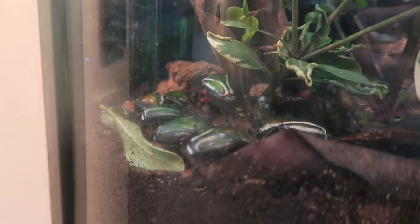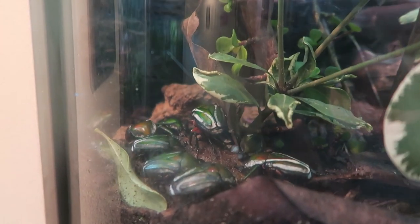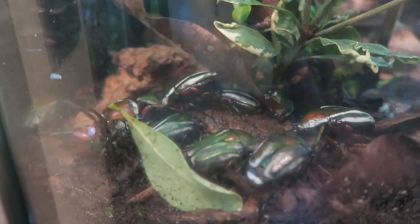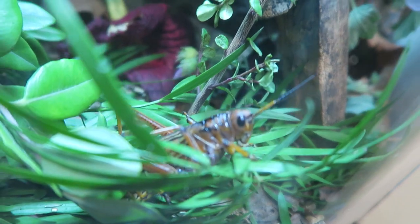This guy's right here. There's little potato bug looking things back there too. See right there? This is a Derby's flower beetle. A big one. Ew. Giant. It's hanging.